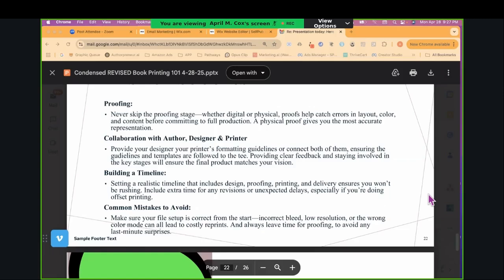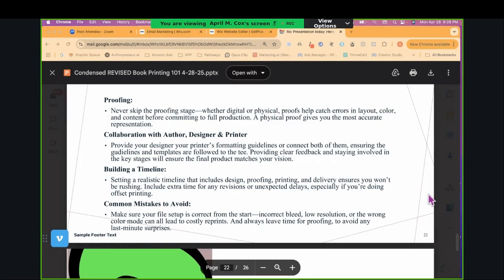I think April can help you with this, but for the customers that I work with, I build a timeline for them. So when I work backwards from when they want their books, and then put milestones so that everyone is accountable for what they're responsible for. Right. And then the common mistakes to avoid: make sure that it says print ready.